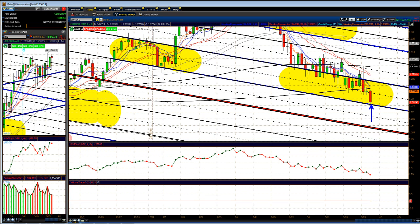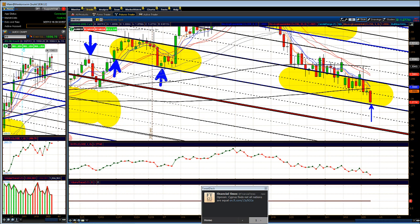down there towards 127.5. Now what's going to be pretty interesting is if we break below this key trend line right here. We're going to be looking for a move back down towards this channel down here, which should take us down towards 125.5. Now the euro looks like it wants to get some serious selling pressure.